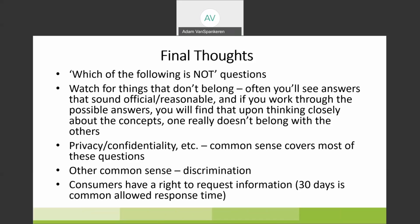Privacy and confidentiality comes up quite a lot in the training, of course, and I know it comes up sometimes on the exam. And again, I'm just going to say common sense covers most questions that could be related to privacy and confidentiality. You know what privacy and confidentiality are. You know HIPAA. You know not to disclose a consumer's personal information. And if you've got that concept down in your head, you won't have any trouble answering questions on that.